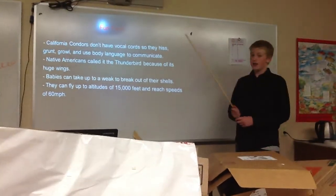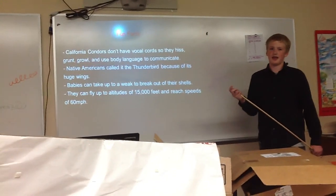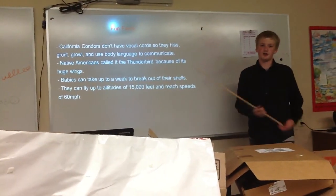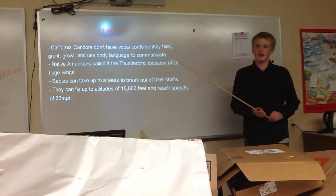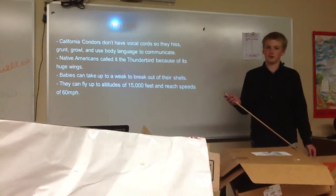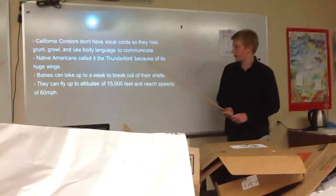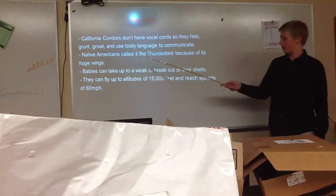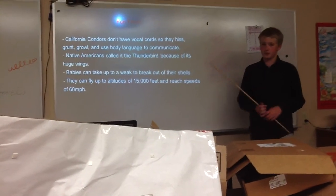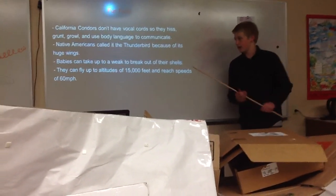Fun facts. California condors don't have vocal cords, so to communicate, they have to hiss, grunt, growl, and use their body language. They have a good system of body language to communicate with other California condors. The Native Americans called it the Thunderbird because of its huge wings. They said that when it beat its gigantic wings, it would bring thunder to the skies.